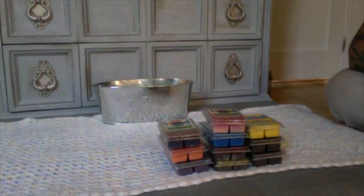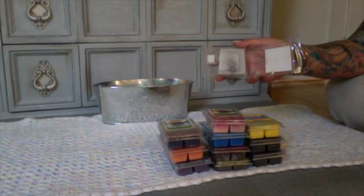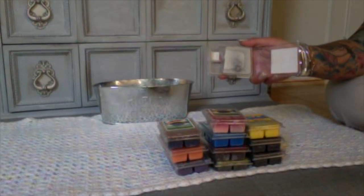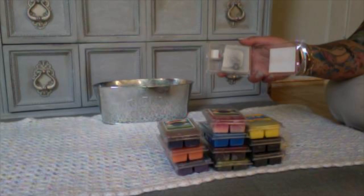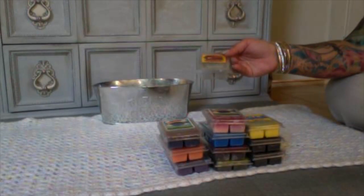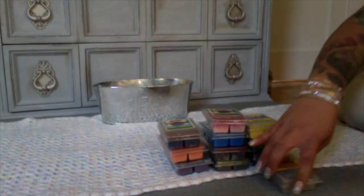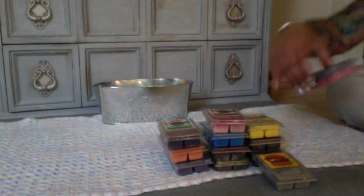I ordered this in May of 2018. But I melted the first 2 cubes last summer when I had first received it. And even when it was brand new, it's just a lighter scent. Which is kind of a bummer for me, but I guess even Super Tarts has to cater to people who don't like knock you on your ass scents. They've got to have some light ones in their rotation, right?